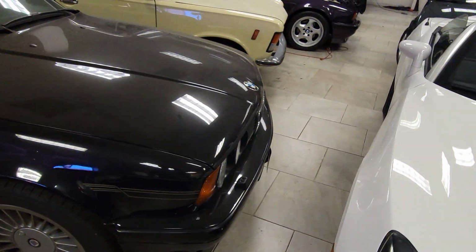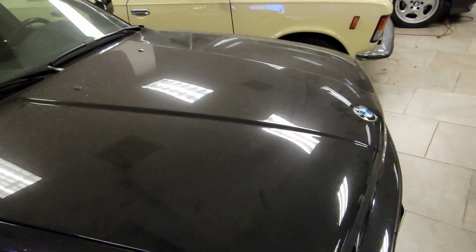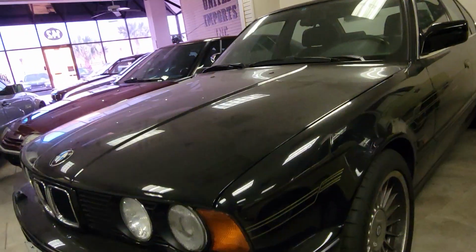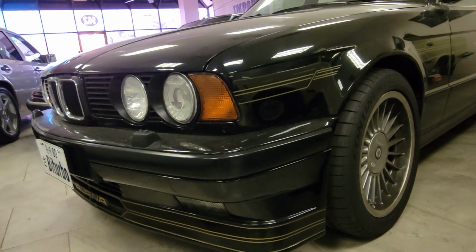I just didn't want to move all these other cars. So as you can see, the car has been sitting. I do drive it maybe once a month on average, just around the block. So the car has some dust on it.